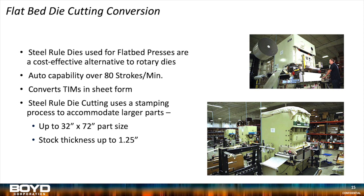Next one is flatbed die cutting. Steel rule dies used for flatbed presses are a cost-effective alternative to rotary dies. Automatic capability is over 80 strokes per minute. It can convert TIM material in sheet form, and this steel rule die cutting uses a stamping process to accommodate larger parts, up to 32 inch by 72 inch part size. The stock thickness can be up to 1.25 inch thick.